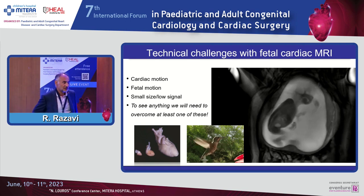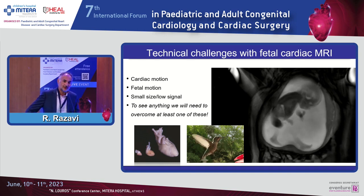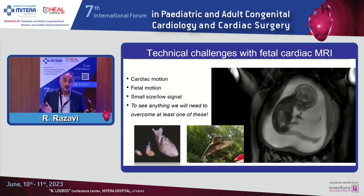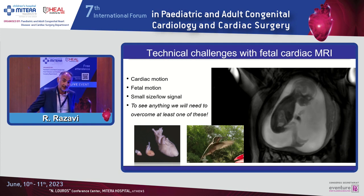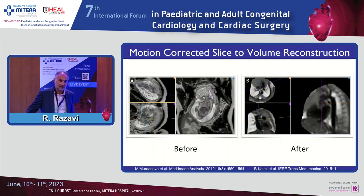That's very typical. And lastly, the picture in the corner shows you the size of the fetal heart compared to the adult heart. You saw some beautiful pictures of MRIs of those big hearts. Imagine trying to scan that little thing. So that was a challenge for us when we set up this project.